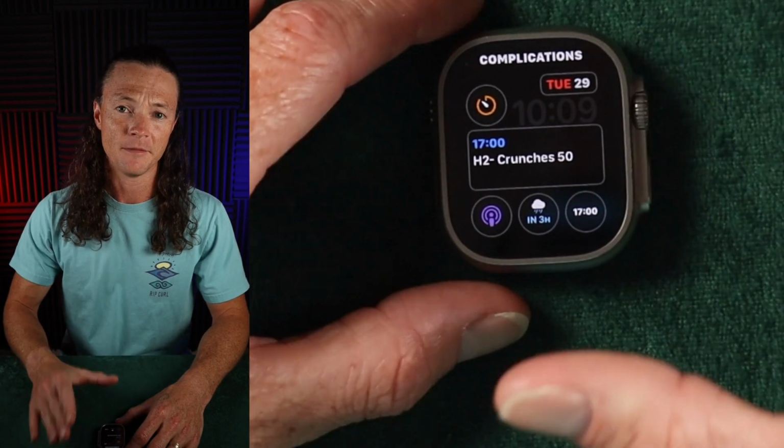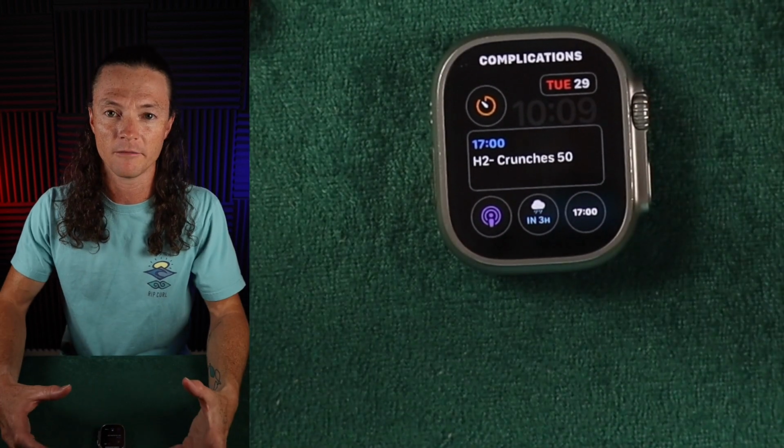The last thing, and this is where I truly captured the ability of the Apple Watch to help you be more productive.